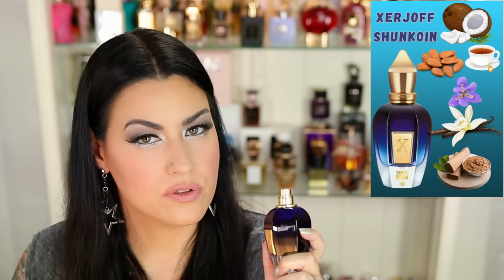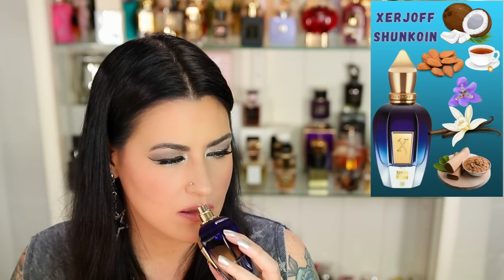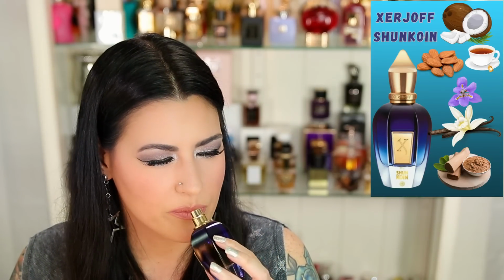The notes are vaulted. Nobody really knows what's in here, but I swear there's coconut in here. There has to be. It's coconut, it's powdery, it's sweet, it's vanillic, it's woody, it's almond. Definitely a tea note in here. It's so good.